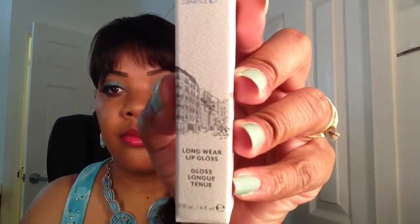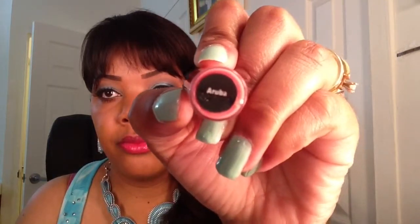The next item is the Longwear lip gloss. Let's see what this looks like. The name of this one is Aruba, and it's a nice peach kind of coral color. So that's what it looks like. This is the third item, and let's see how much that retails for. That retails for $16. Super high shine gloss with intense color.